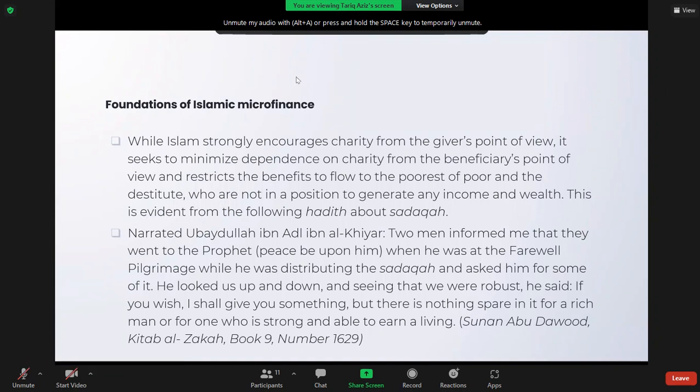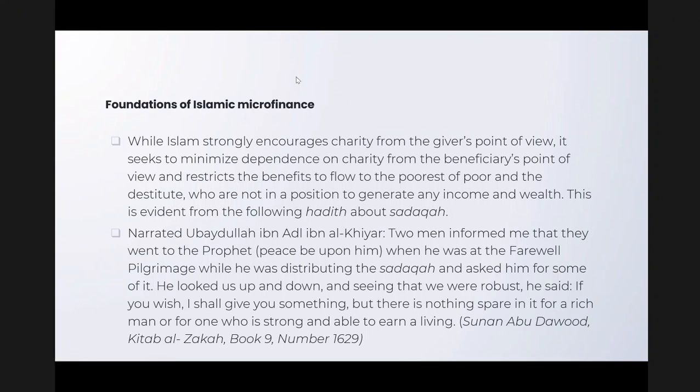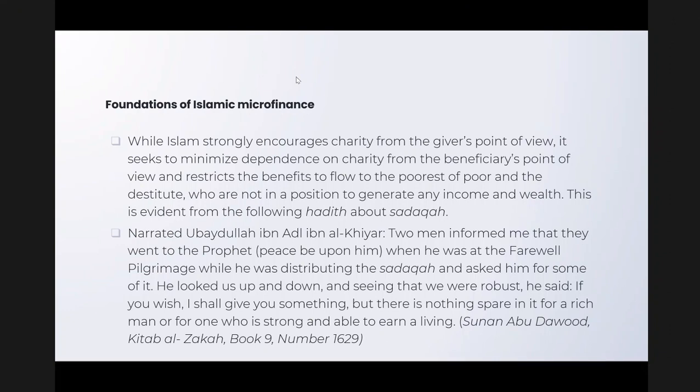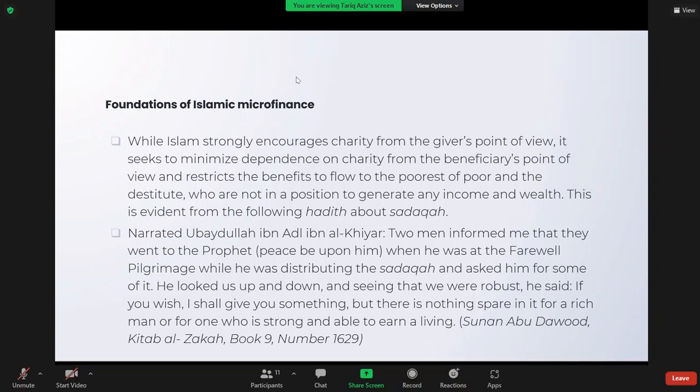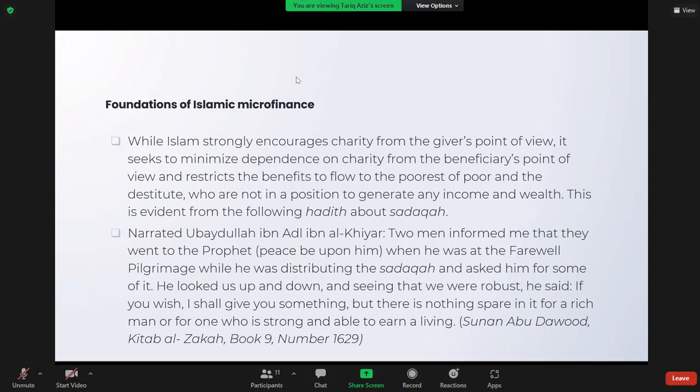Last date for the second assignment. It may or may not be there, but I'm just thinking about how to do this. One assignment is for 35 marks, and the second assignment may be a Viva also, because I was not able to interact with all of you. If I conduct a Viva also, that may be useful. At least I will become familiar with you.